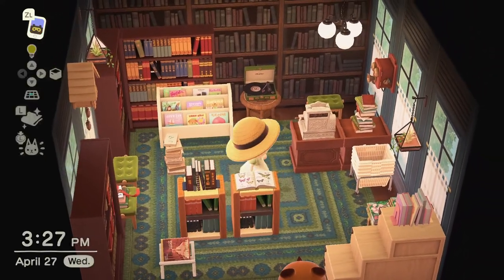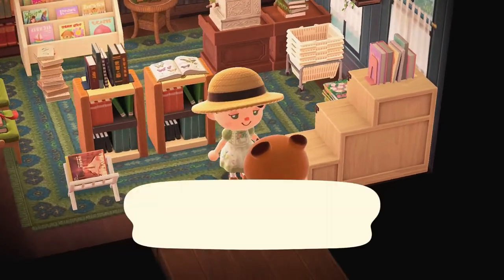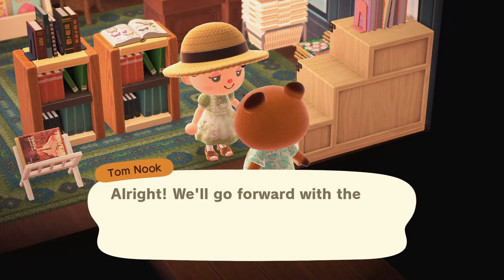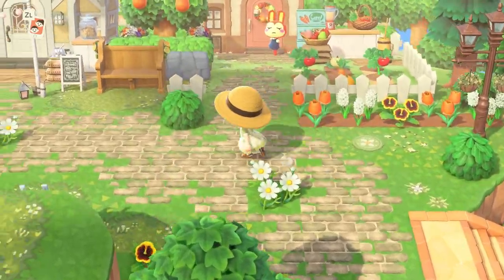I did stick with kind of a darker theme inside since that is what she originally comes with. I used a lot of wood tones and greens and made it really earthy. And then on the outside, I went with a lot of those spring colors and the pink to make it fit the vibe of my town.